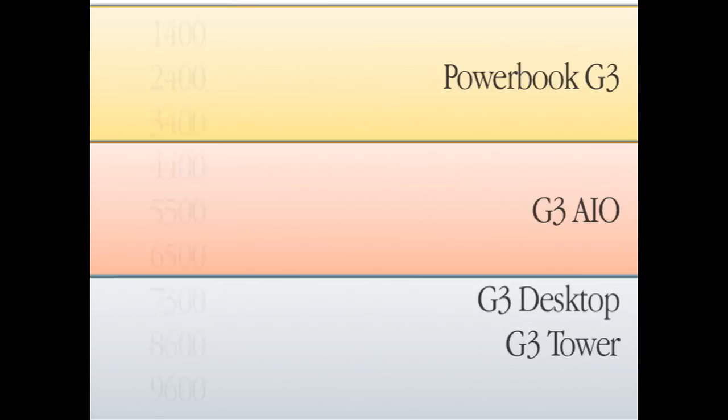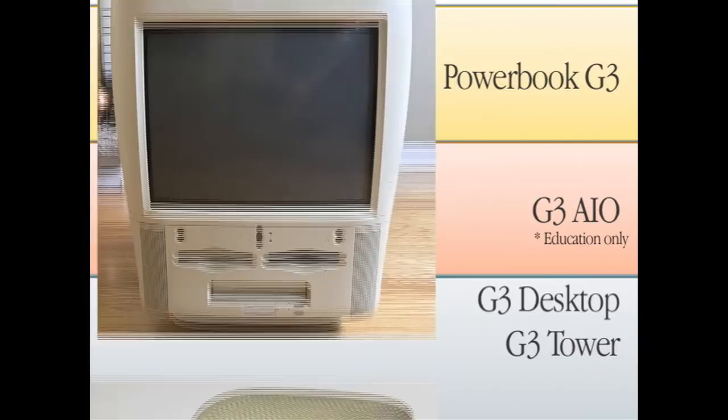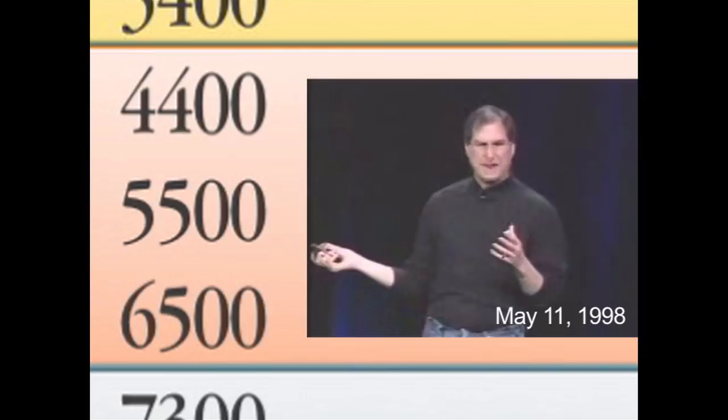The ugly but very capable G3 All-in-One was being sold through education channels only, so not available to us regular folks. Yeah, schools wouldn't care what it looked like. So what about a consumer-level Mac? Some of these products were very good products, but as of now, we're making none of them anymore. Meaning there was a gap of over 3 months where there was technically no consumer product. The iMac was pre-announced by 3 months for this reason.